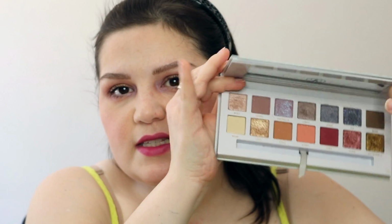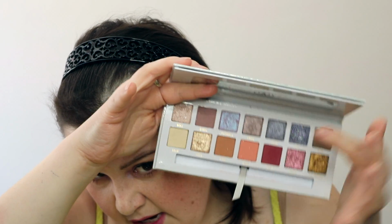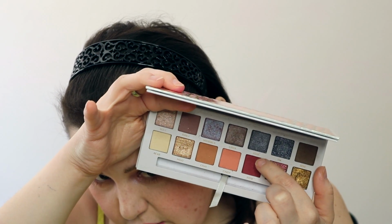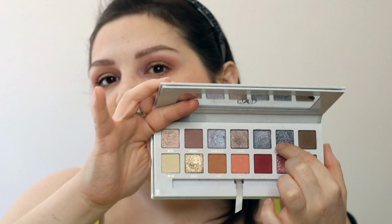Out of the Carli Bybel palette, I have used some of these cooler tones on the lid, but not as much. Like this one here, which is called Jode. It's kind of a silver bluish tone. I've used that a little bit on the lids, but it's a little dark for what I tend to wear. And then Libra as well. It's like your typical satin taupe shade. That one has been really pretty on the lid. But that's pretty much it for what I've used this palette for.